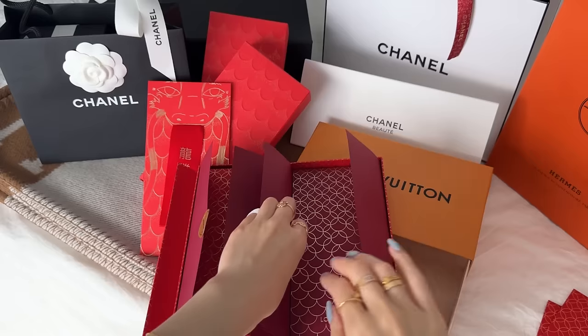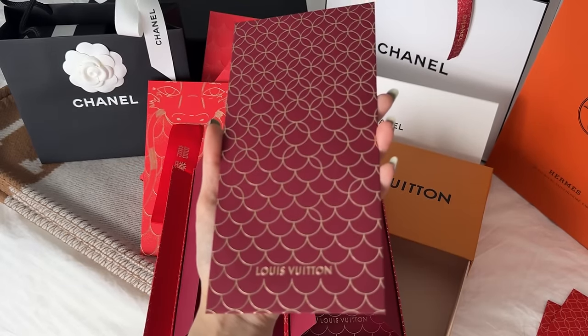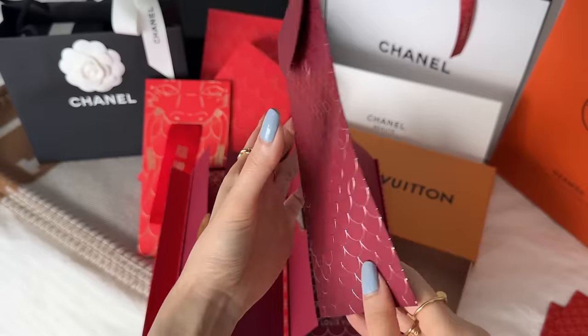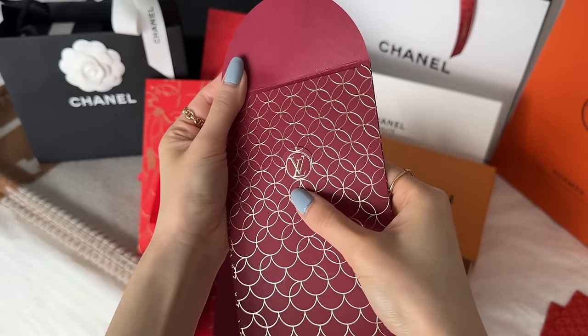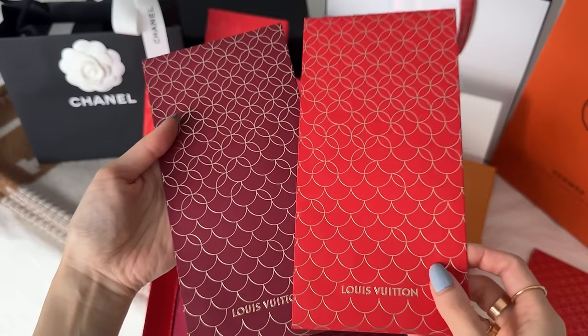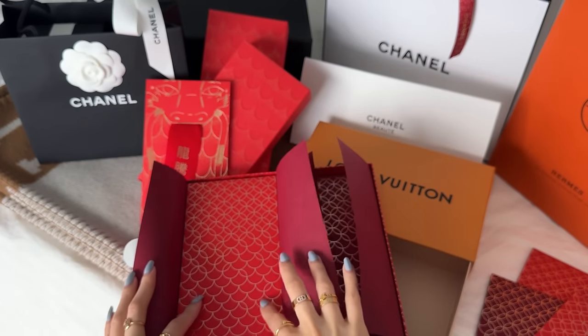Thanks, Mom! Oh, and it's got another color here. So this is the darker red, which is also very beautiful with the LV embossed. Yeah, so that's the two colors. The other side has the same.